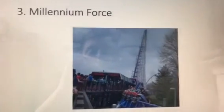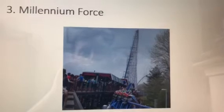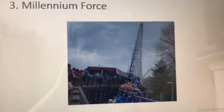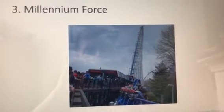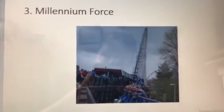Number 3 is Millennium Force, and this is a great coaster. Now, yeah, maybe a bit overrated, because I thought it was awesome, but at the same time, I'd just say it's awesome. It's a fun ride. You're going through these massive air tunnels, these giant turns, pretty forceful. And also, I had a hard time keeping my hands up on this ride because it was so fast.